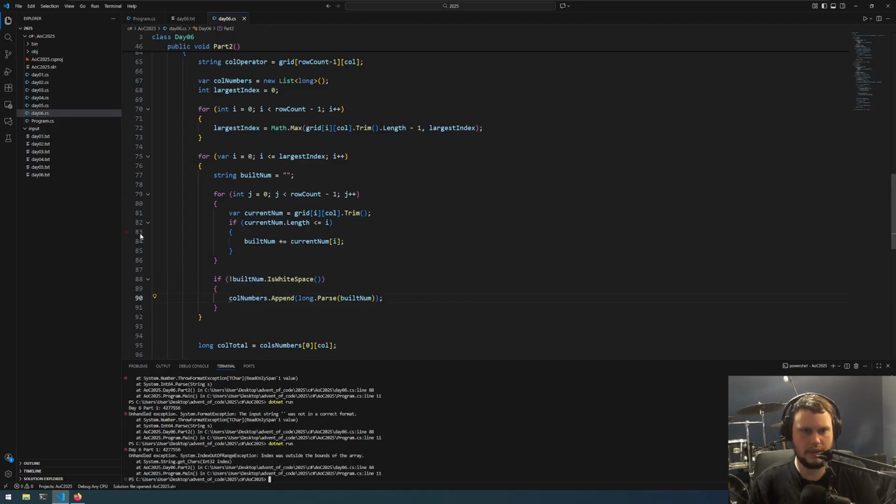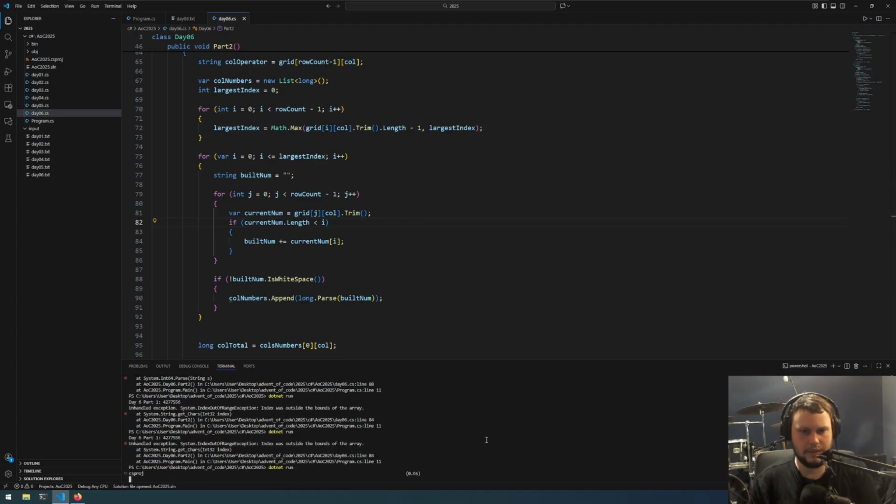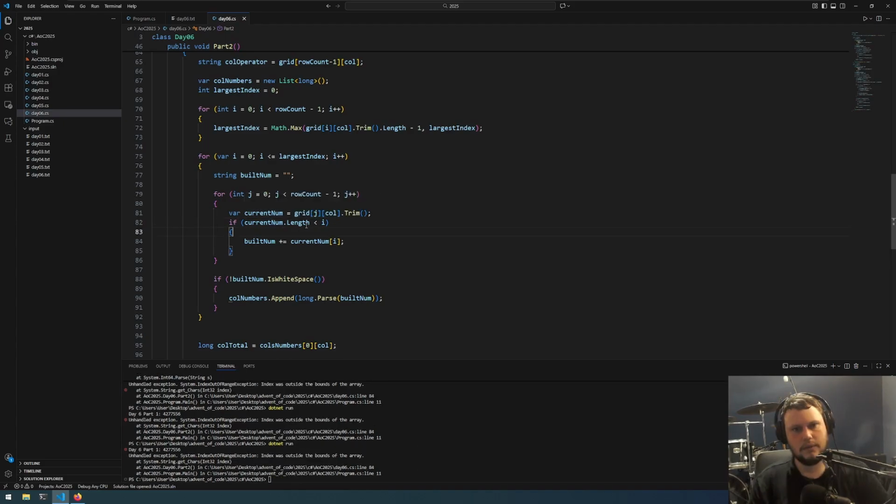Still an issue. Line 84, outside the bounds, so still getting errors with that. Largest index. We are using j. Okay, j. There we go. Let's try it again. Once again, line 84. Current num dot length is less than i. Okay, this can't be less than or equal to, because if it's the same size, then it would fail. Still line 84. No, this should be if length is less than or equal to i plus 1. Looking at length here, not index anymore.